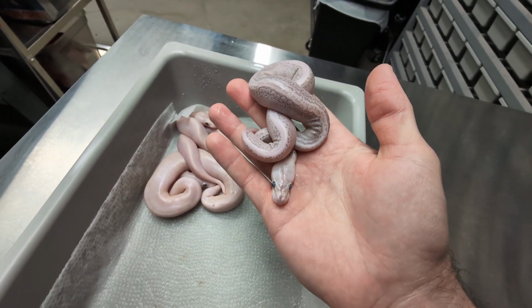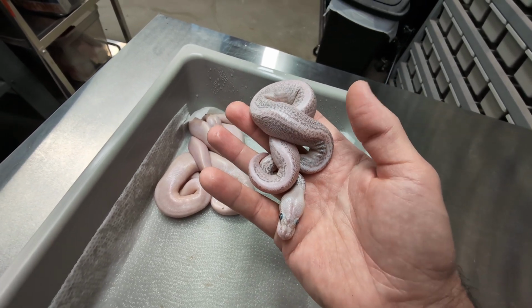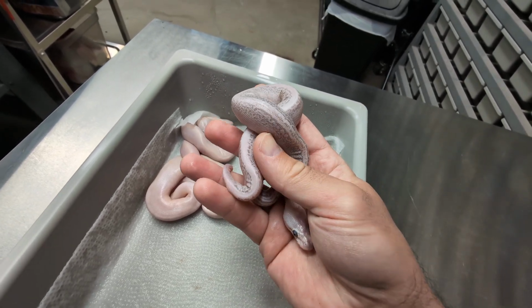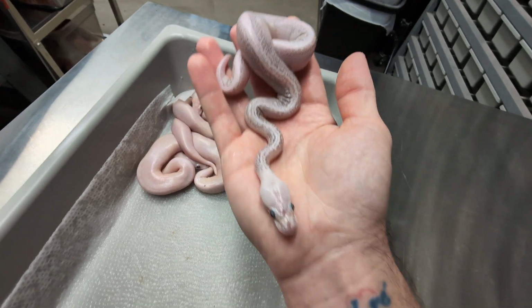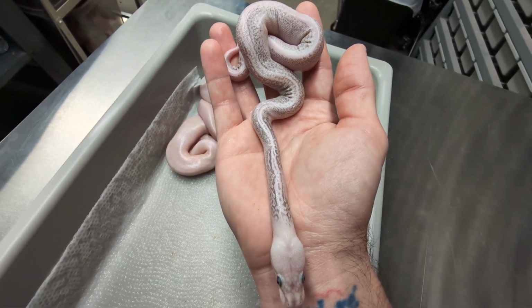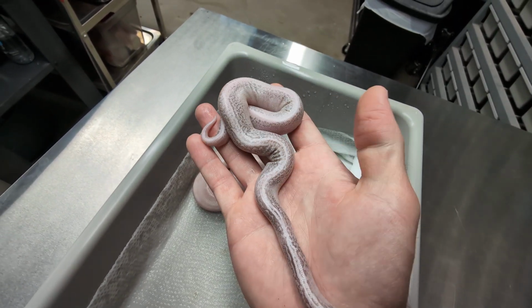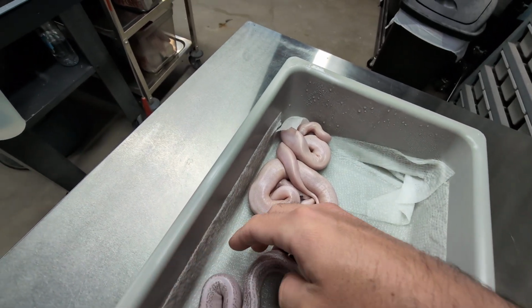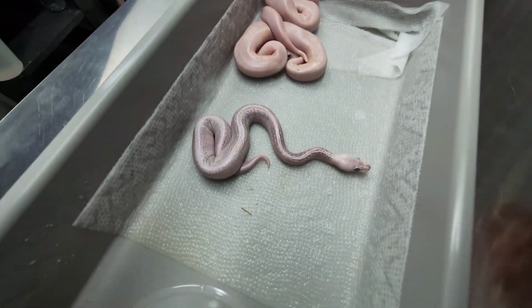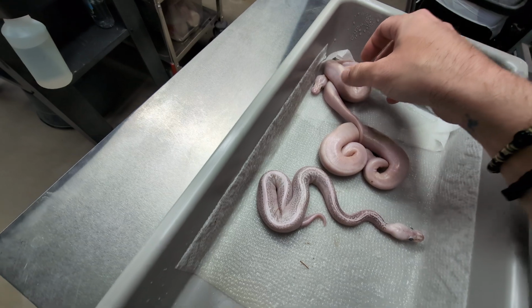I mean, there's also leopard, OD, YB, and potentially Enchi in the mix in this pairing. So I don't know if there's something else in there. I don't know. We'll have to see. But this is definitely the coolest looking non-visual Ultramel in the clutch. Just a very unique snake. Very active, too. So these are the two of the Ultramels that popped out.